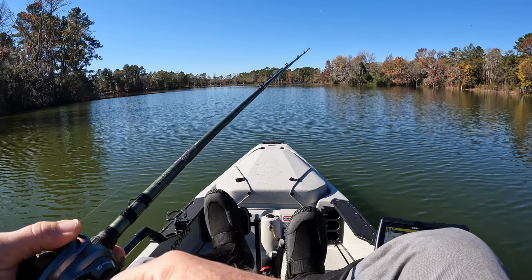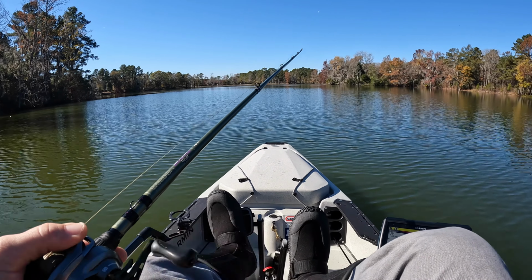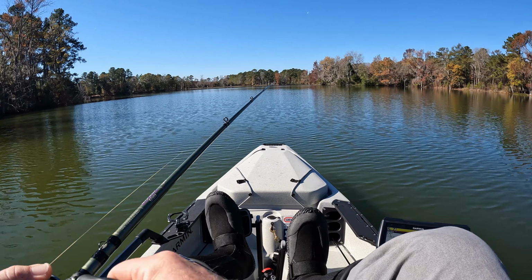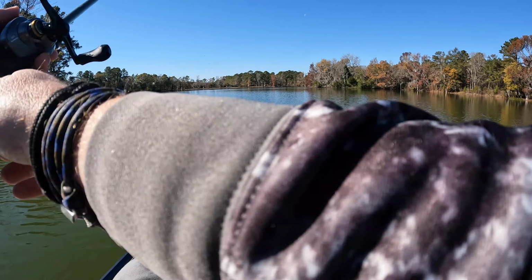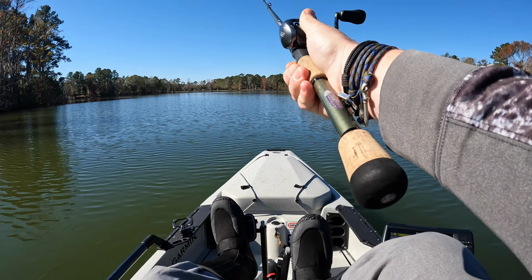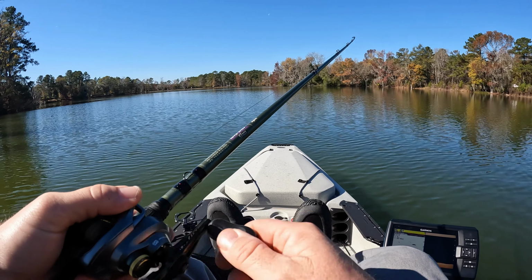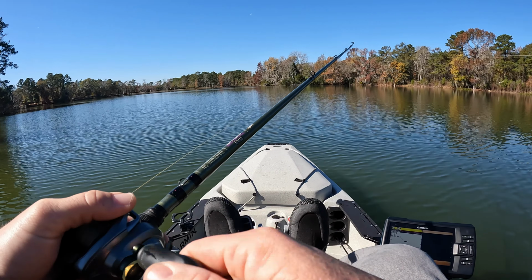So the water's about 2 degrees warmer than it was this morning on this side of the lake. So I changed back to the crankbait. I caught one small baby just now. We're gonna stick with this for a little bit, and then if it doesn't produce anymore, we'll go back to the worm again and finish out the day.